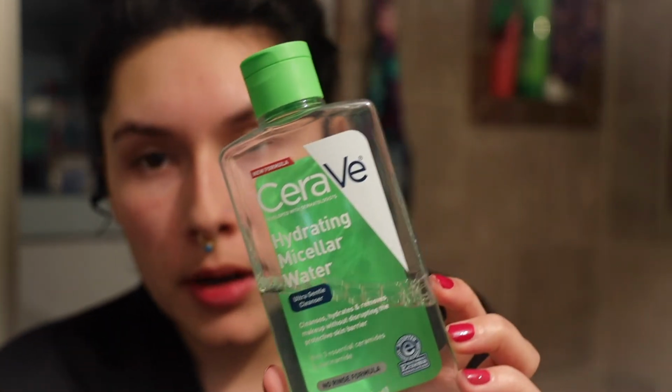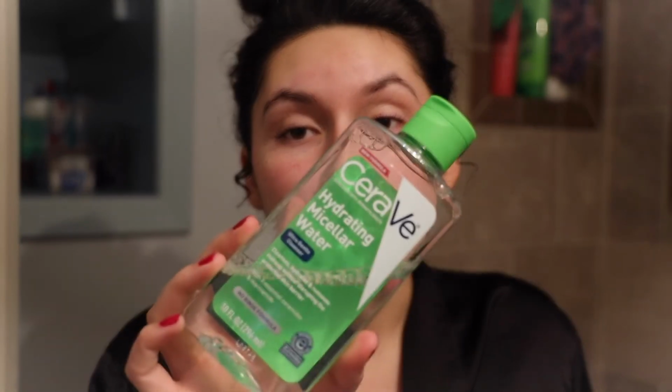Alright friends, now we are back, and it's on to the next step. I really like this CeraVe Hydrating Micellar Water. There's always a lot of residue to get rid of, even though I really don't wear a lot of makeup in general. And I think this is actually a really effective cleansing water. I don't use it around my eyes. I don't know why, but it just makes me kind of nervous. I'll use like the Albolene or the Clinique balm on my eyes instead of this.